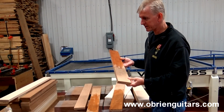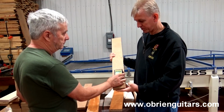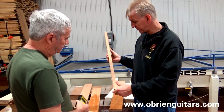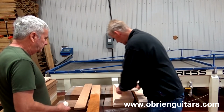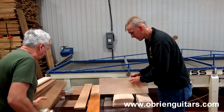Check our moisture content. 5.3. Yep. Yeah, that's dry. That's dry, folks. So great for building. Yep. And this would go out as a guitar neck then. Yes, that goes to the custom shop. Man, I'm just going to stand here and look through the pile. That's just beautiful stuff.